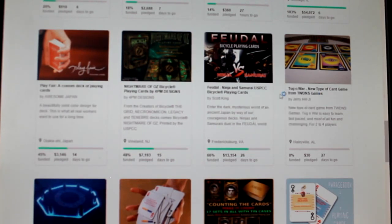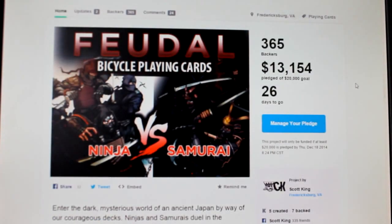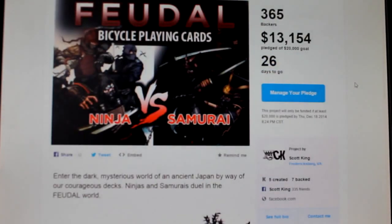Another deck to tell you about that's new is the Feudal Bicycle Playing Cards by Scott King, Crooks and Kings. Yes, he's got his second deck on Kickstarter. 66% funded, 26 days to go, my bad. It has two decks, a ninja themed deck and a samurai themed deck, and it's all about like a ninja versus samurai battle from Japan.